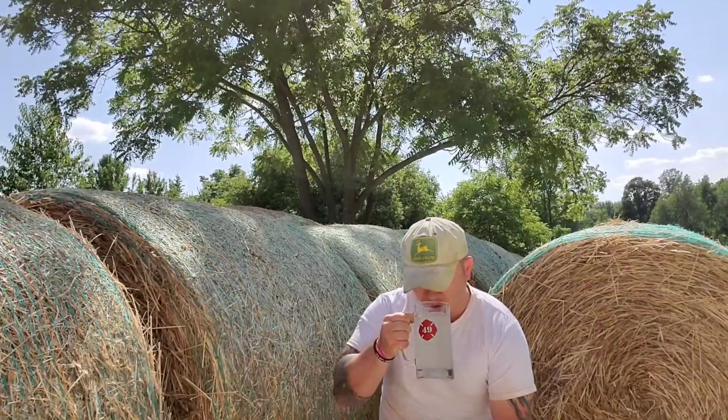But that's kind of how our setup is, and I figured they'd come up and see me when I was doing my hay, but guess not. It's too hot today. I don't blame them. I'm gonna go get me a glass of lemonade and wait for the next load of hay to come. Do this all over again.